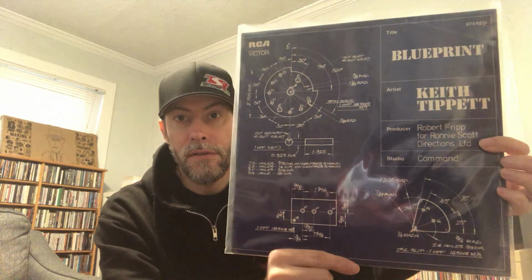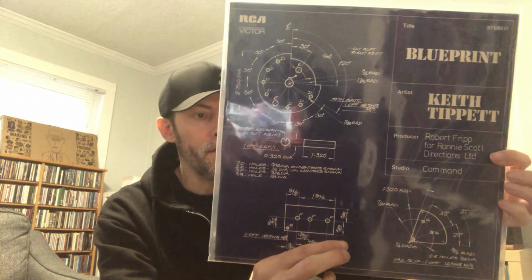So I was very pleased to find this. Great pianist, Keith. And this was produced by Robert Fripp. A very rare UK original there.